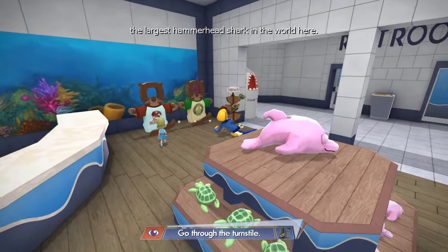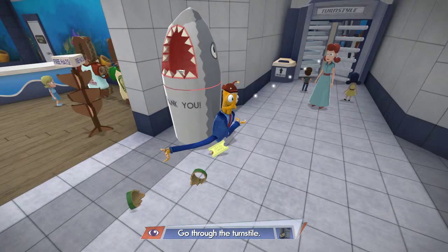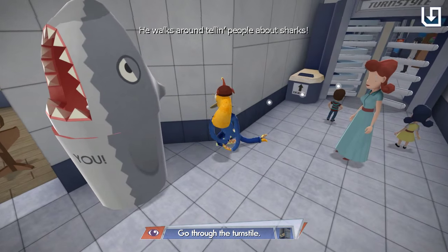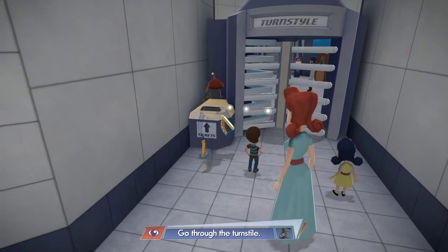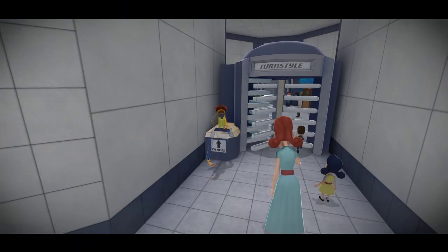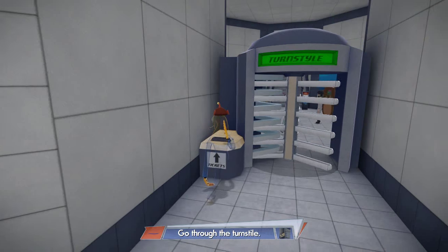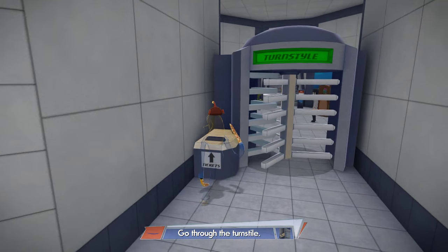They've got the largest hammerhead shark in the world. Oh, careful. Yeah, his name's Shark Joe. He walks around telling people about sharks. Go to the turnstile. I'm wearing a hat. Good job, all right. Everything's normal, I'm wearing my crazy fish hat.